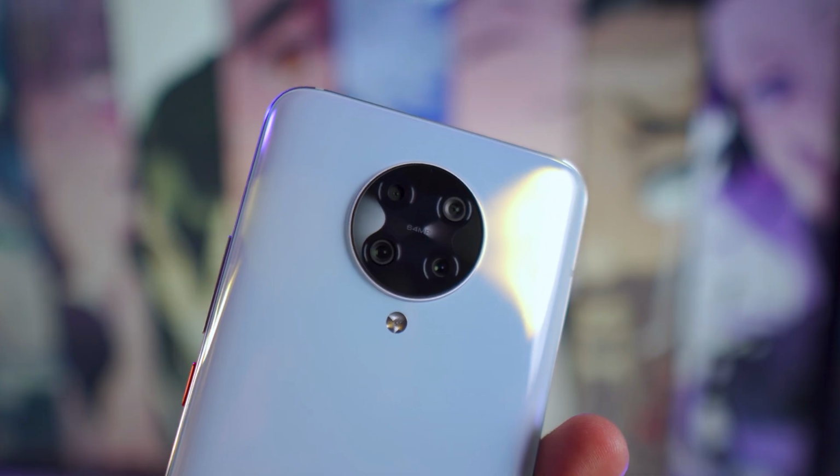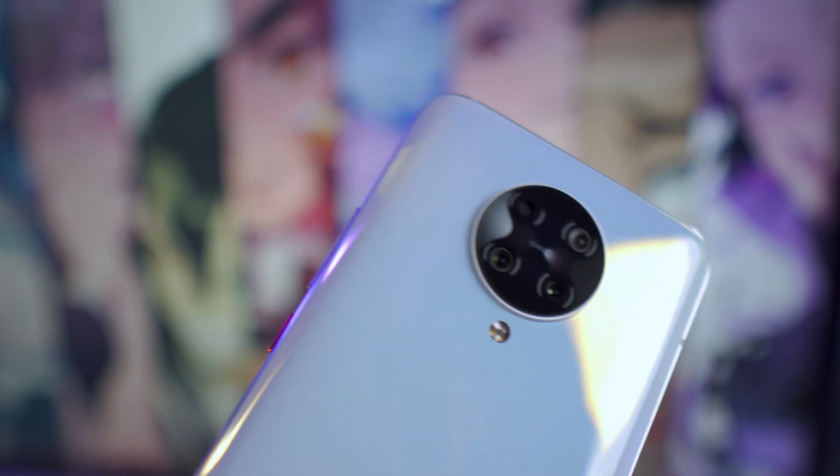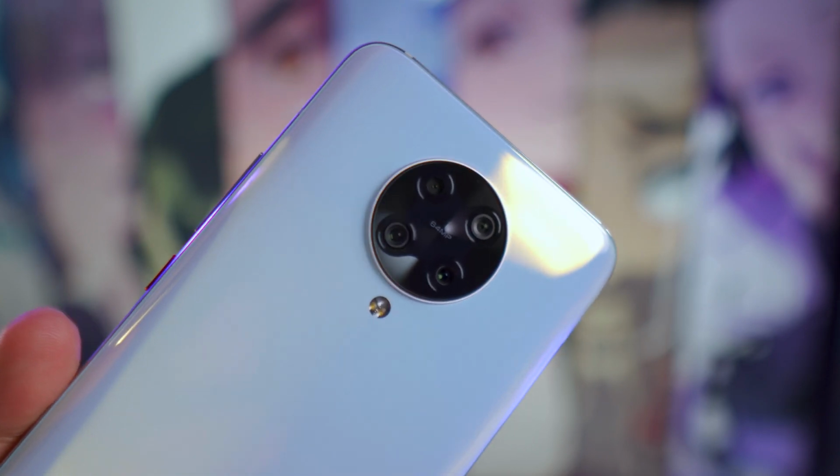Overall, I really think the Redmi K30 Pro's cameras perform superbly. If you want to see a camera comparison between the K30 Pro and the Mi 10 Pro, I'll put a link up on the right corner. Also, do check out the comment section where I'll drop a Google Drive link for the samples I've used in this video.